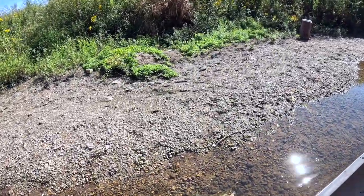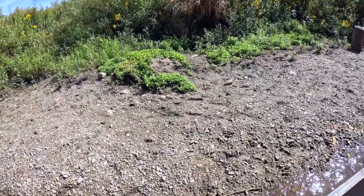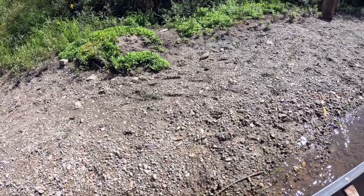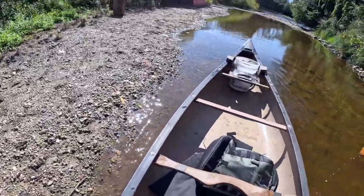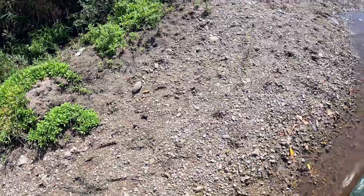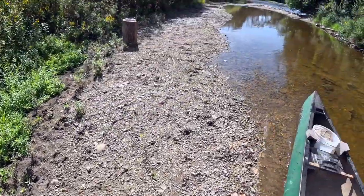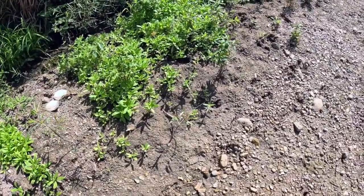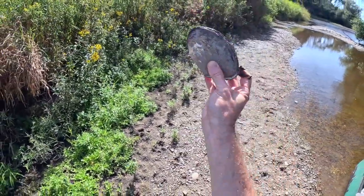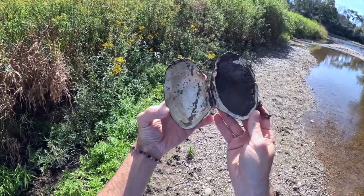Ooh, look at the big clamshells right here. You know, we get those really torrential downpours, and then you end up moving all this gravel, all this sand, and it happens again and again and again. And next thing you know, you have a brand new island. Look at this. Ooh. Yeah, it's filled with mud. Maybe there's a pearl in here.